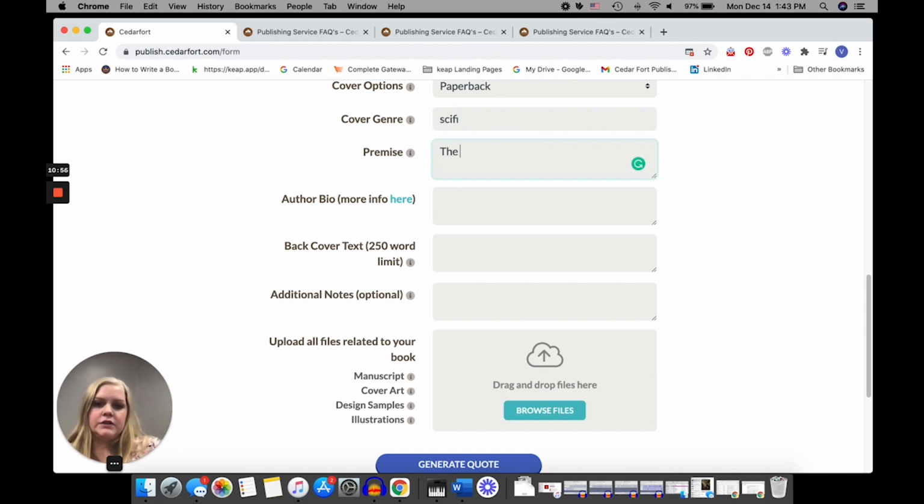Here you can enter the premise of your book, and this is just for us to know what we can expect from your book and what categories we want to put it in. It helps the distribution agent. We use it mostly internally. The author bio is all about you. You can find more information on an author bio if you click here.